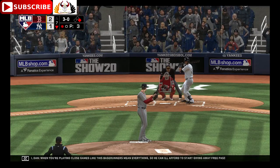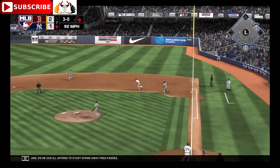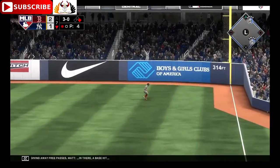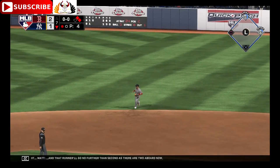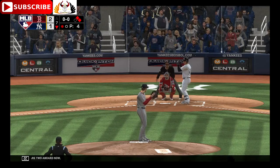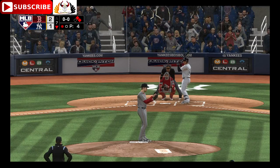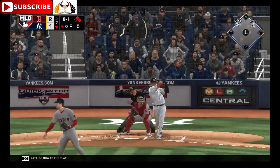When you're playing close games like this, base runners mean everything, so he can ill afford to start giving away free passes. In there, a base hit. And that runner will go no further than second as there are 2 aboard now. Now batting, number 29. So now to the plate, Gio Urshela.